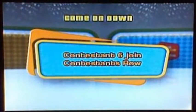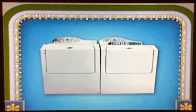Contestant 6, come on down. It's time to join Contestants' Row. Let's take a look at the next item up for bids. Here's the next item, Rich. It's a new washer and dryer. The large doors of this washer and electric dryer make loading a breeze. Includes 9-hour delay wash and 5 dryer heat settings. Thank you, Rich. It's a washer and dryer.